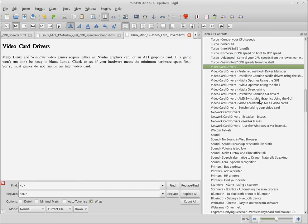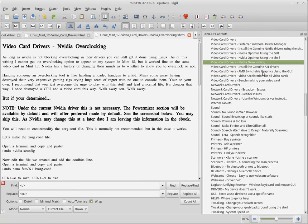Video card drivers, I have quite a few chapters on that, including how to install using the GUI, how to install using the shell, handling NVIDIA Optimus, where you have an Intel video card and an NVIDIA video card all in the same machine, and how to switch back and forth between them to save energy. I cover NVIDIA overclocking, which is sometimes available in the NVIDIA driver and sometimes not.